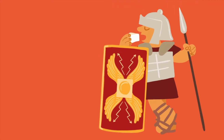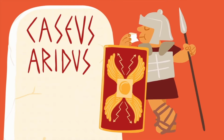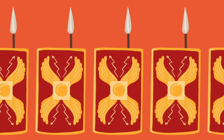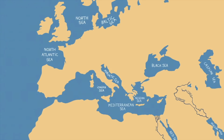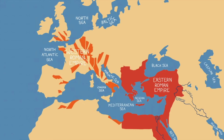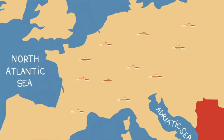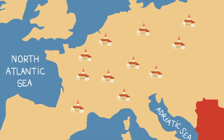Under Roman rule, dry cheese, or caseus aridus, became an essential ration for the nearly 500,000 soldiers guarding the vast borders of the Roman Empire. And when the Western Roman Empire collapsed, cheesemaking continued to evolve in the manors that dotted the medieval European countryside.